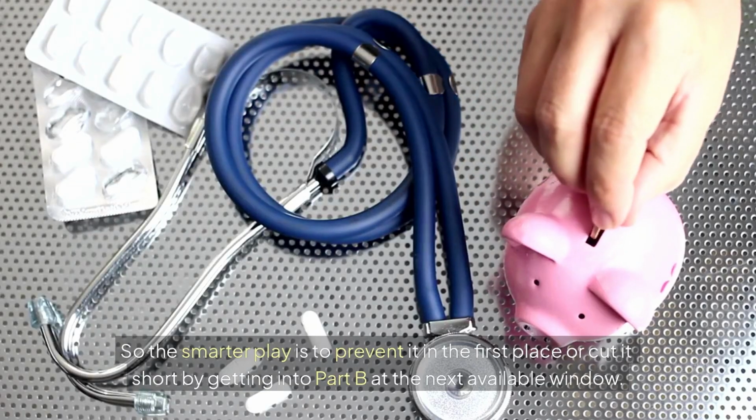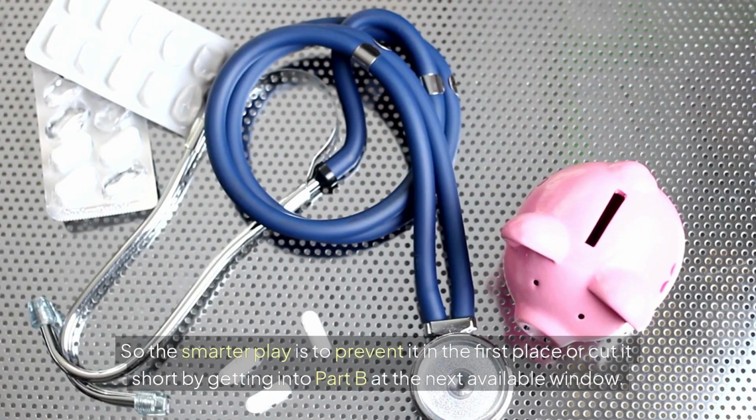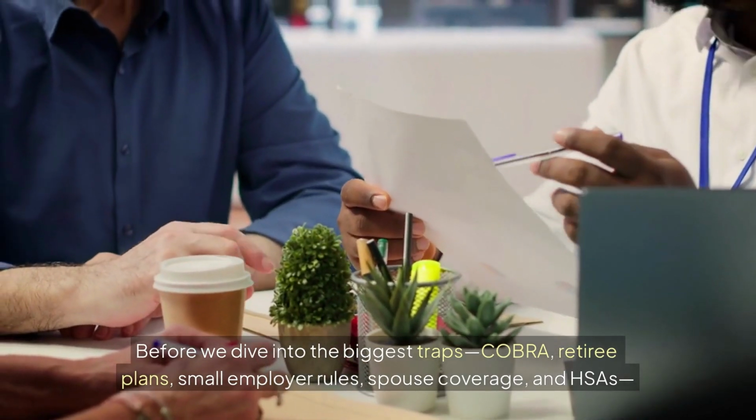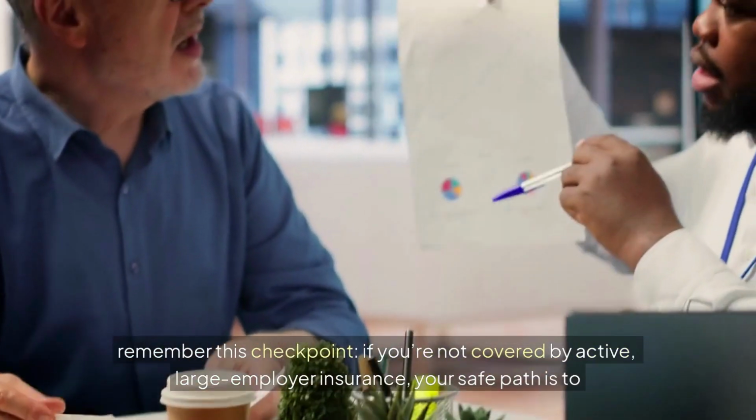So the smarter play is to prevent it in the first place or cut it short by getting into Part B at the next available window. Before we dive into the biggest traps, COBRA, retiree plans, small employer rules, spouse coverage, and HSAs, remember this checkpoint.